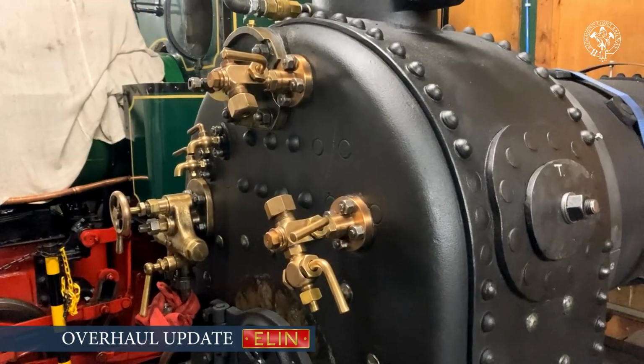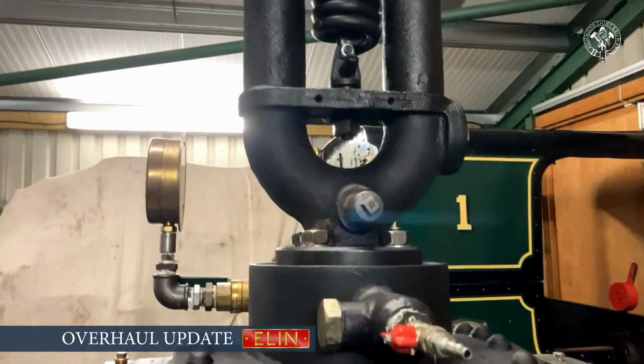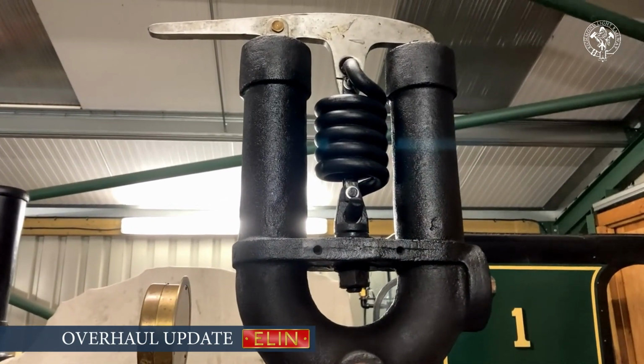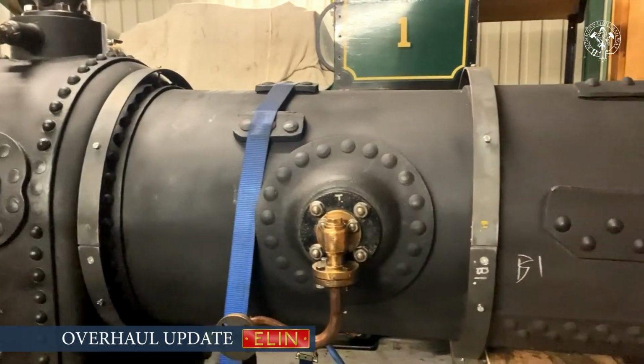Work on the boiler has continued with a successful hydraulic test, and preparations for the first full steam test have been underway, including the installation and setting of the safety valves, fitting of the refurbished backhead injector, test cocks and gauge glass.